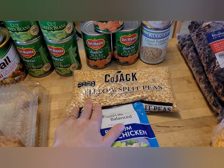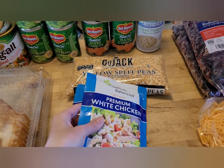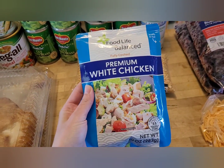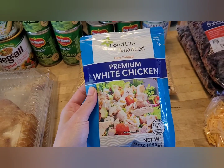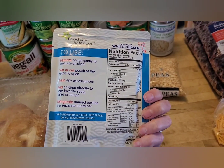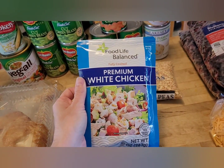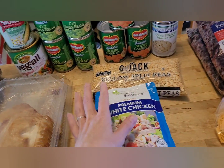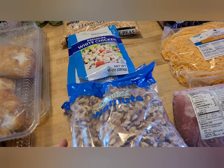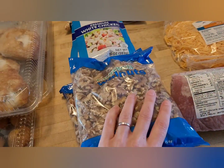A can of split yellow peas. 3 cans of this premium white chicken. These are so useful, so useful. I've used them to make chicken nuggets, used them in soups, on top of salads, making chicken salad with it. Just super useful. 3 bags, so 3 pounds total of walnuts.